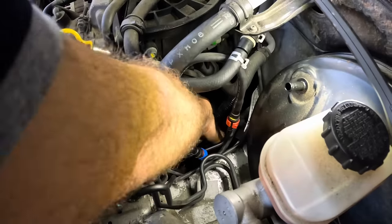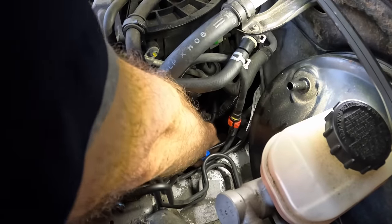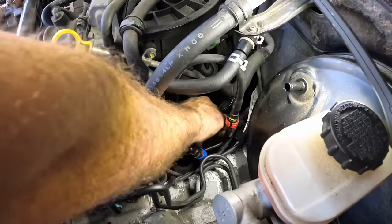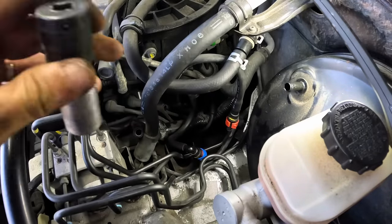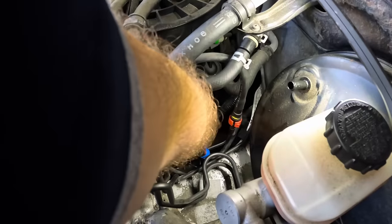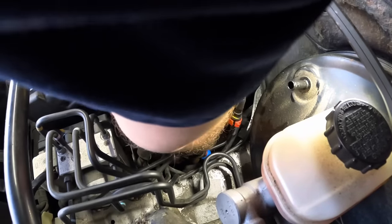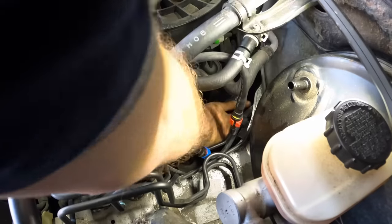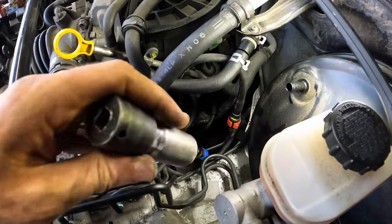There's like an upper and a lower. Socket going in. Dig this next one out. See what it looks like. Dropping my socket. Oh. Now, Mazda people, explain yourself.